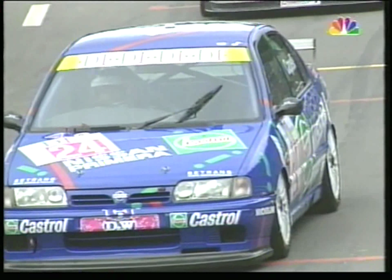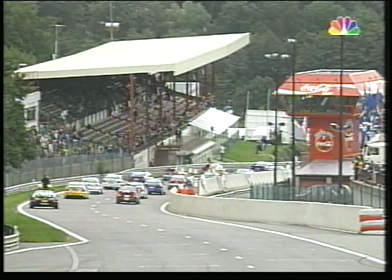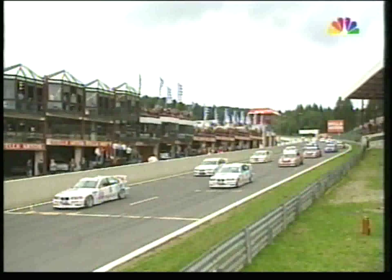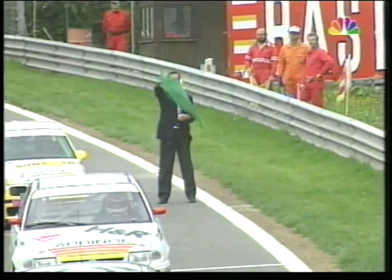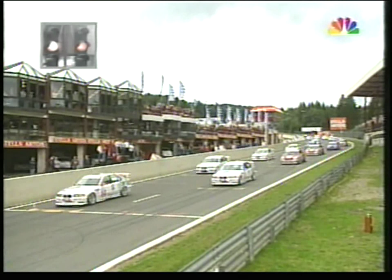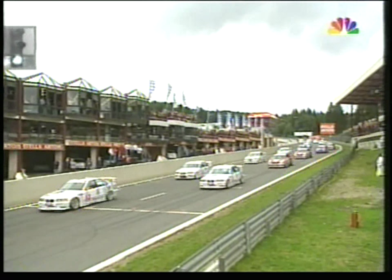Of course, they dive down into that fantastic Eau Rouge corner and then up to Raidillon, and then the long run to Les Combes, and then the new part of the circuit. There we see Hans Stuck and a little bit of breakup on the in-car camera. Green flag is waved, it will just be seconds now. Engines revving, the lights are red, the lights go to green, and they are off.